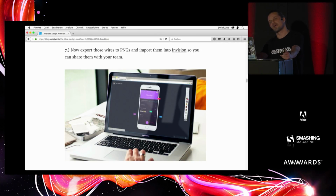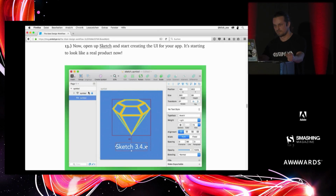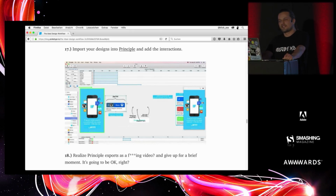You export your wireframes as a PNG and share them via InVision with your team. Only to wake up the next morning and cry into your breakfast bowl because of all the mean comments that Jonathan left on your InVision prototype. At some point, those wireframes are signed off to Sketch to work on the visual design. Now export your hi-fi design as a PNG and import it into Flinto. But your stakeholder doesn't want to install the Flinto app, so off to Principle to make those screens interactive.